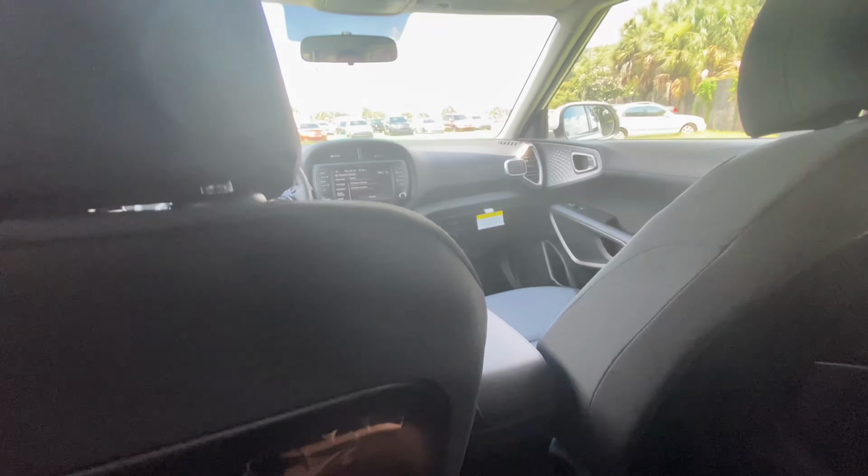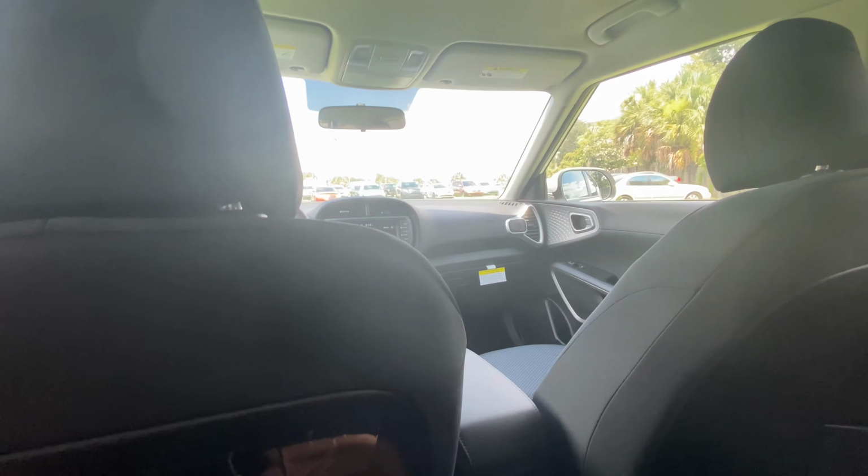But no air vents back here. That's to be expected. But overall space, definitely doable for 4 to 5 people. Definitely nothing to complain about. Pretty impressive overall. Let's just check out the trunk real quick and then take this car out for a drive.